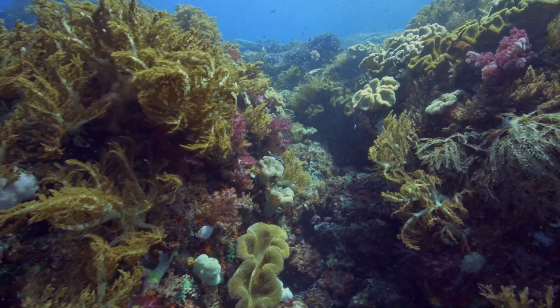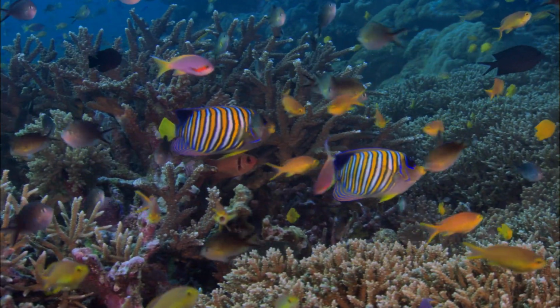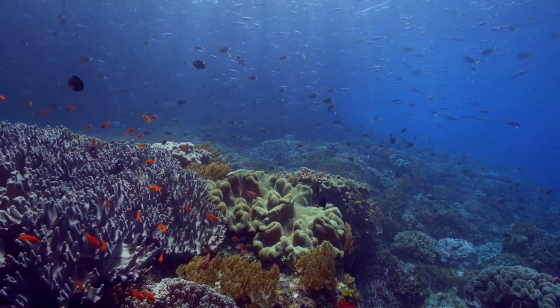There's still many parts of the reef that are still very healthy and are still producing coral babies that can then go and reseed other parts of the reef. We're very hopeful that the reef can recover, but we need to act now so that the reef doesn't continue to decline in the future. Hundreds of small fish swim over a colorful coral reef.